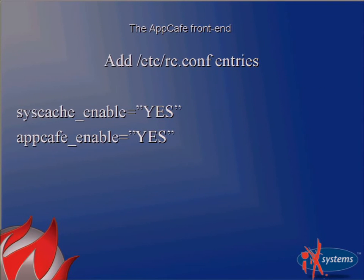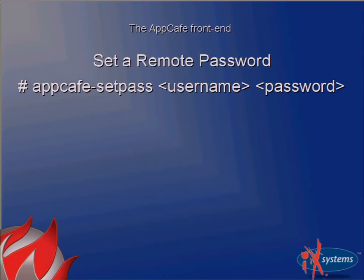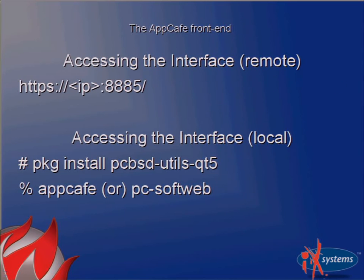And starting, it's real simple. You start the syscache daemon, which is sucked in automatically as a dependency, and you just start the AppCafe. And of course, the related service commands to start those. So setting a password, we have a command we ship called appcafe setpass. You'll just provide it a username and password, and that sets up your remote access so you can connect on your remote phone or web browser.